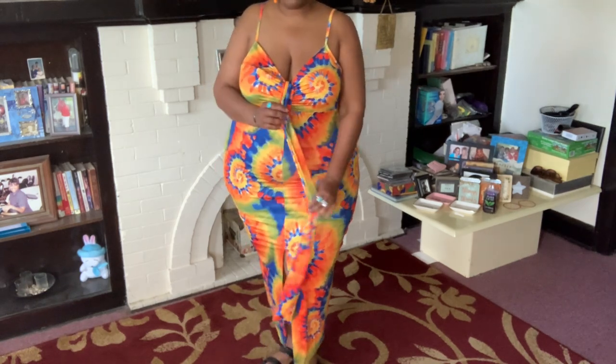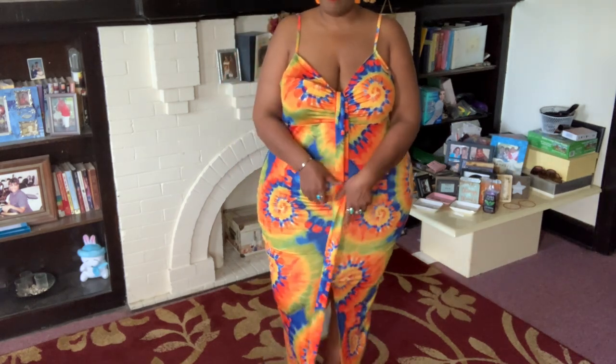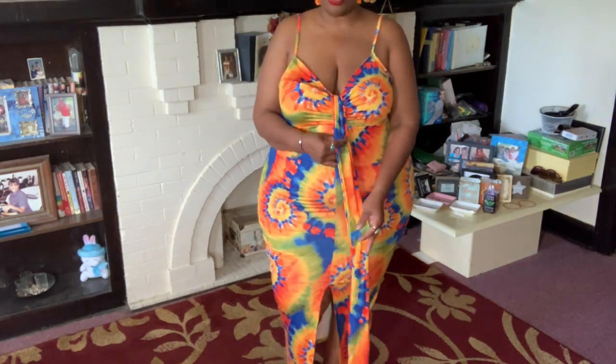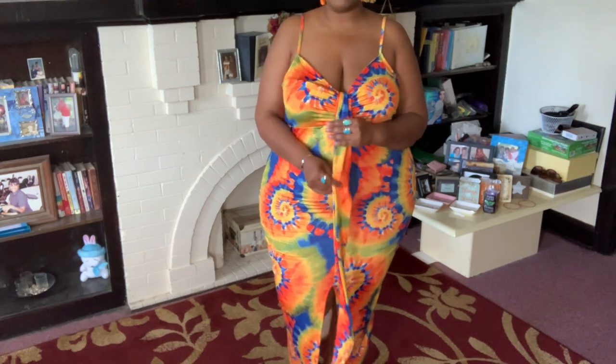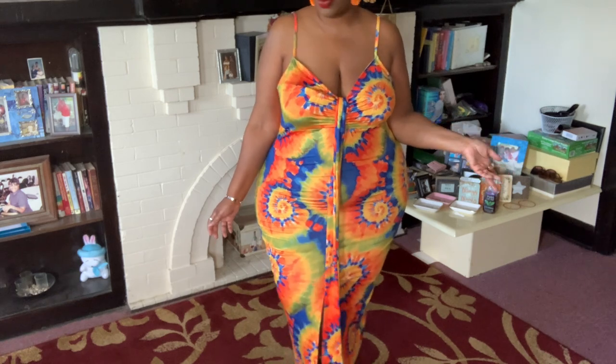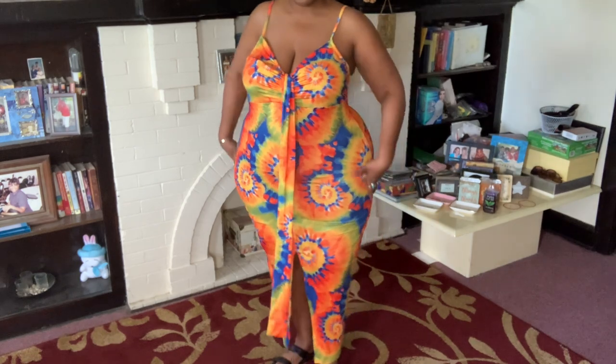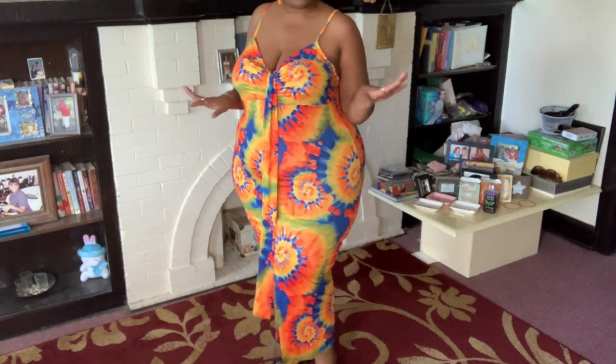comfortable. Now when I first put it on, I was kind of confused. I was like, now what am I supposed to do with this? So I went back and I looked on Shein's website, and looked at how the model had it on. This is just really here merely for decoration. You don't have to tie it or anything. It just hangs down. It just gives it a little, you know, a little sass.